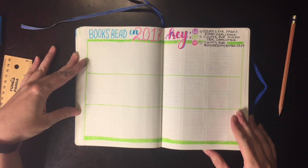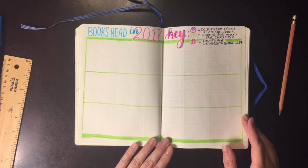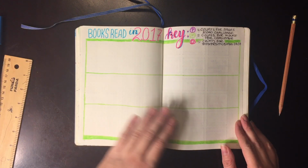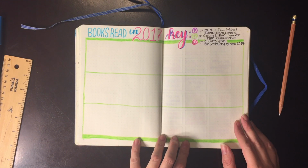Okay, so I finished doing all the modules that I think I'm going to do for now, and I just wanted to go over what I'm going to do with these. I didn't really draw anything in here yet, but this is just the basic format of the module that I want to use, basically to put all the books that I read in 2017 in.